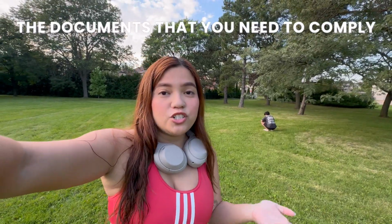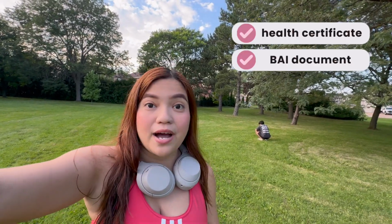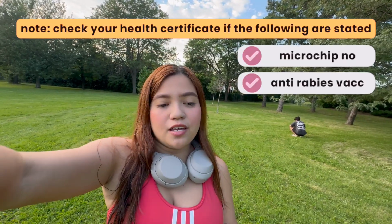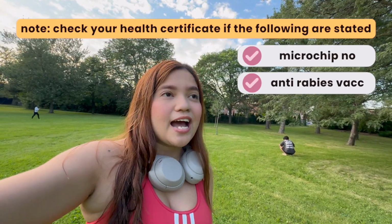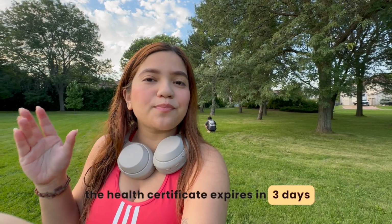The documents that you need to comply are the health certificate and the importation document from BAE. For the health certificate, you can just get it from your local vet. The rates are usually 400 to 500 pesos depending on your local vet's rate. You have to check if the health certificate states the microchipping number because they will be asking for that. You need to also add the latest anti-rabies vaccination date. Gucci's vaccination should be November, but the vet suggested that I had to get her vaccinated again before our flight. So I did that. The health certificate expires in 3 days.